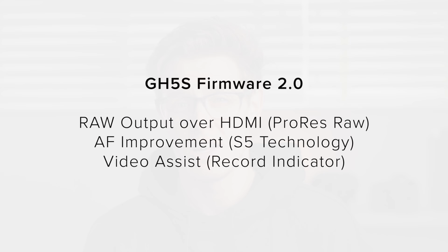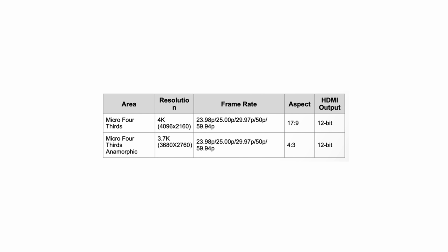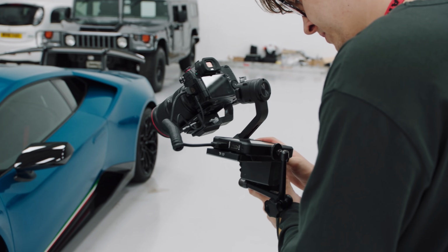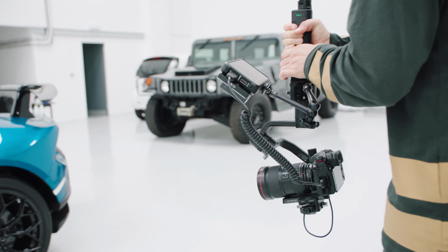With Panasonic's other announcements earlier this month, also came the announcement of version 2.0 firmware for the GH5S. This will enable ProRes RAW over the HDMI in a few different formats. This could be an awesome announcement for any GH5S owner wanting to pair it with a Ninja 5. This will be available on the 9th of June from Panasonic's website.